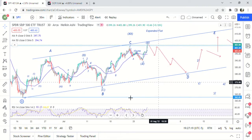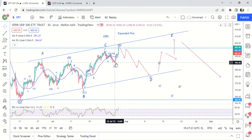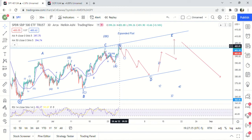I really think it's going to be a bearish move. That's just my feeling on this. I feel like this is just an expanded flat, so it's a way to knock both sides off balance. The bulls are now super bullish, and the bears are doubting the position.